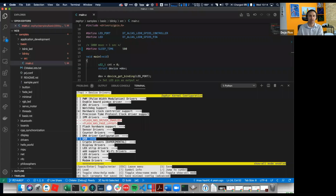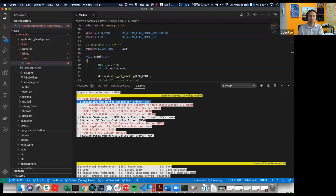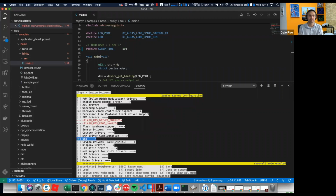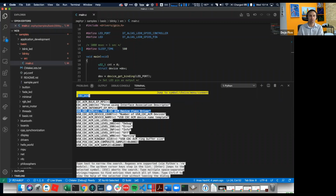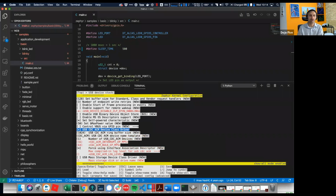If I want to turn on USB, now I've got USB turned on. Now I've got the Nordic Semiconductor USB device controller driver turned on. There are some settings here that you could change, but we don't necessarily need to change those. We don't necessarily want to turn on the USB driver log level, because we don't want to debug the USB driver itself. We'd like to see USB output. Now that we have the USB driver on, we can turn on the CDC ACM class driver, which makes the USB port look like a serial port, so that we'd be able to print out to it like standard out.